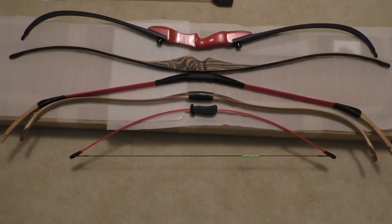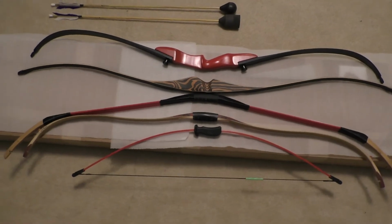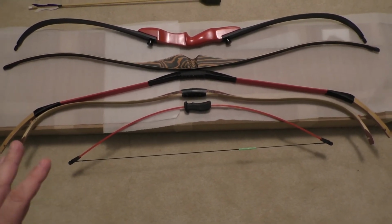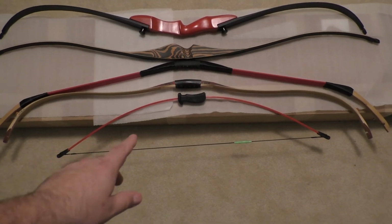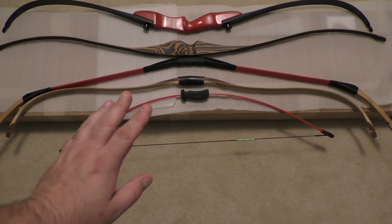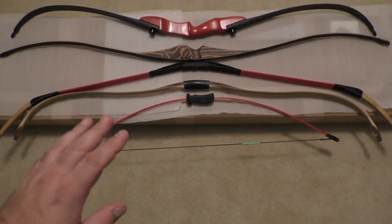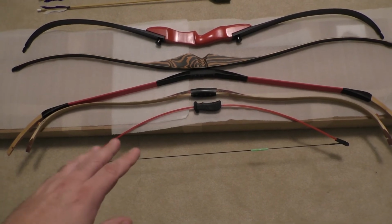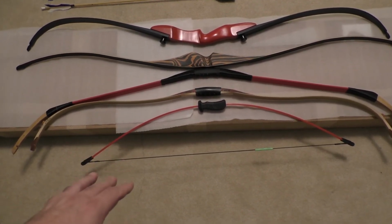So here's everything laid out. I'm kind of embarrassed because the thing I thought was like, I don't even know what I thought it was, but like a string puller or something, actually turned out to be a youth bow. So this is a very small, sort of stealth bow. I think this would be very cool for kids, if your LARP allows kids, or if you just want to get something for your kids to play with.